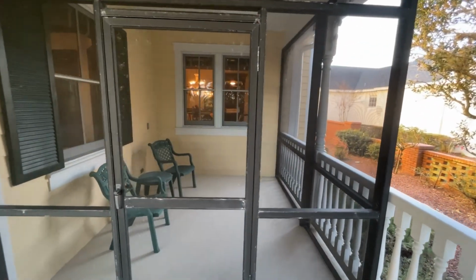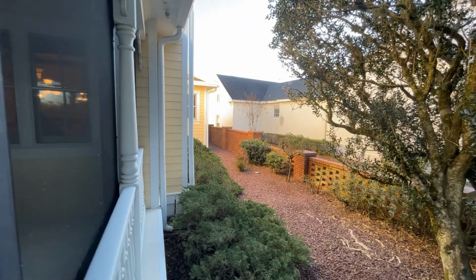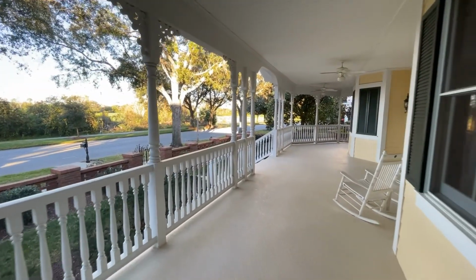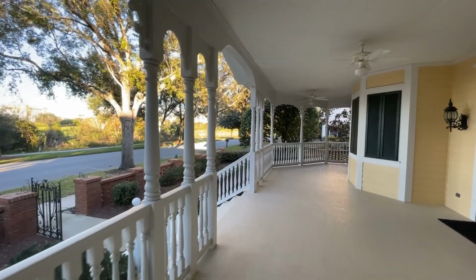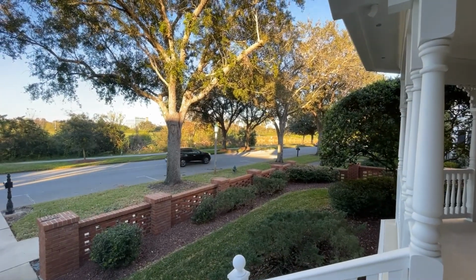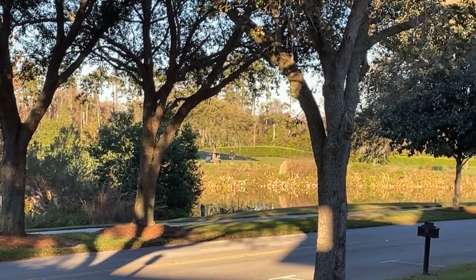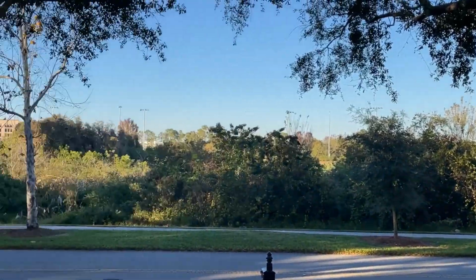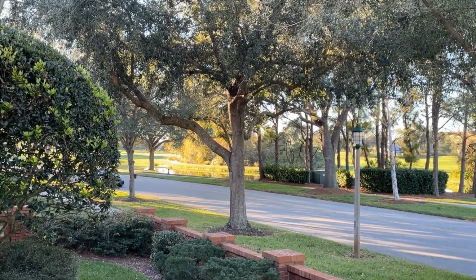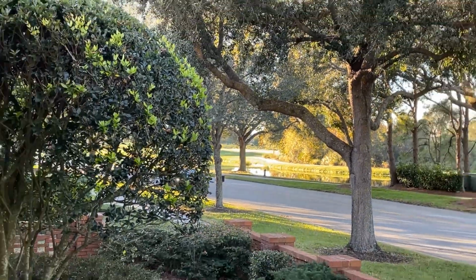There's another private screened-in area. There's a lot of room on the side of the house, and we have a delightful pool right in the back courtyard. And once again, there's the front view, the Celebration golf course. We do have some partial water views as well. Ponds, little tiny lakes on the golf course. You have the Celebration Health Hospital in the far distance. Again, partial water views there, just off of the 18th hole.